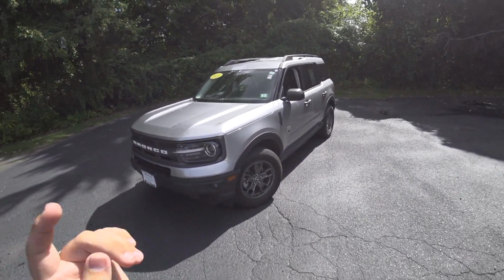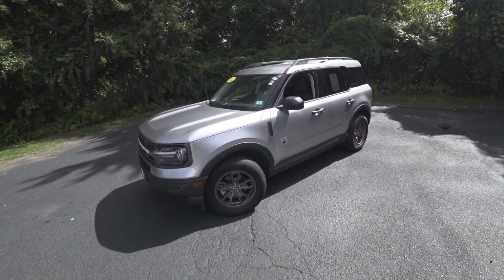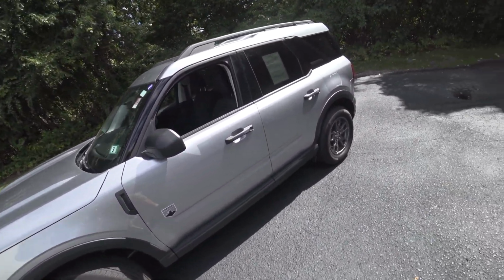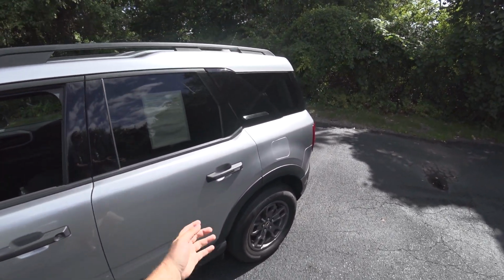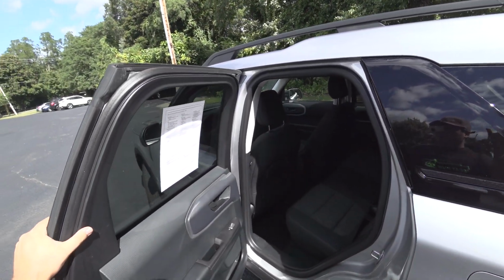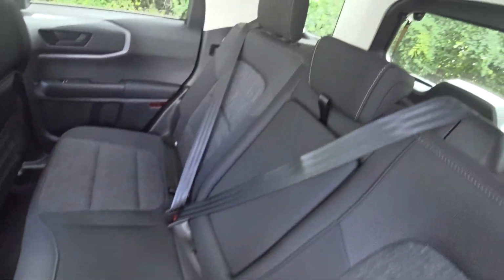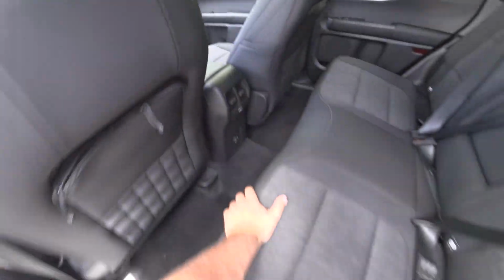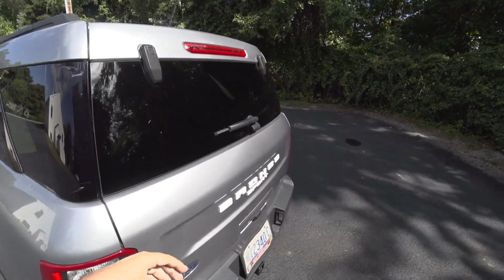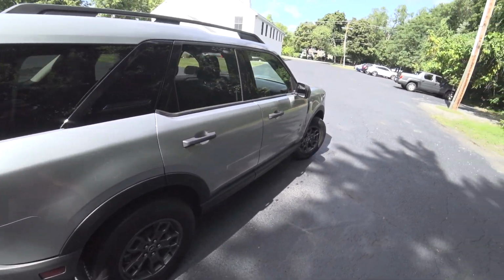Today, courtesy of Albrecht Autoland North in Nashua, New Hampshire, we have the 2021 Ford Bronco Sport Big Bend. Now, I've reviewed a bunch of these, but I haven't had the chance to take them out on the road. It was a stupid thing that happened at my previous place, but now I can drive it. So, I can actually get an idea of what it's like to drive instead of, you know, just going in a parking lot and saying, hey, this is nice.